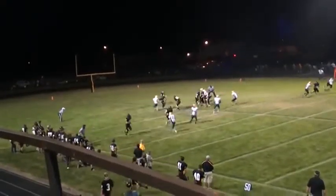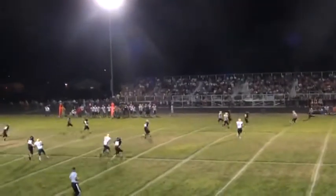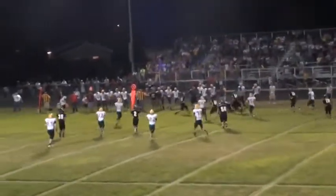Here's the punt from Groton on 4th and 4. And it's a doozy of a punt. Going to be about the 40-yard line. They're going to let it bounce. Heads backwards. Roncalli picks it up and decides to run with it as everybody just kind of fell asleep.